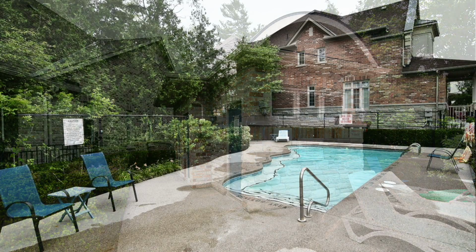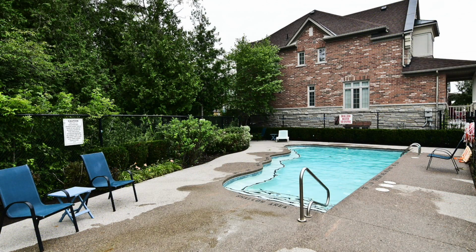And, for exclusive use of residents and their guests, is an in-ground outdoor pool just a few steps from the front door.